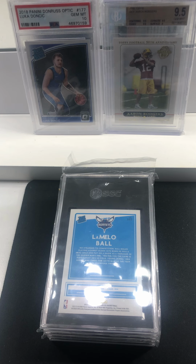It doesn't have as much resale value as PSA, but I like how, unlike PSA, just like BGS, they have the 9.5, so you can still get a little bit of a premium if your card is in good condition but is not necessarily a 10. So I thought SGC definitely is a good option. I still have some cards that I want to send to PSA, but with $200 a card, I don't think I'll be able to do it.